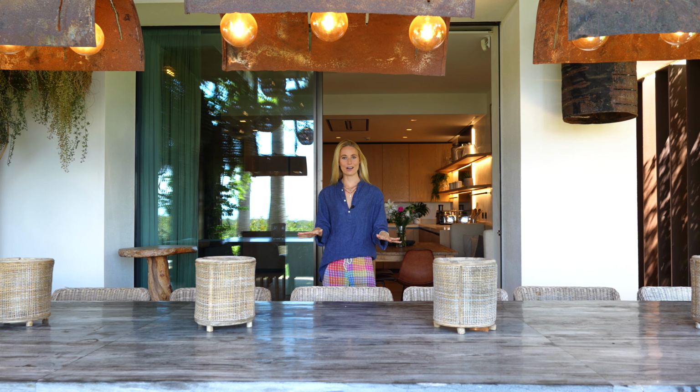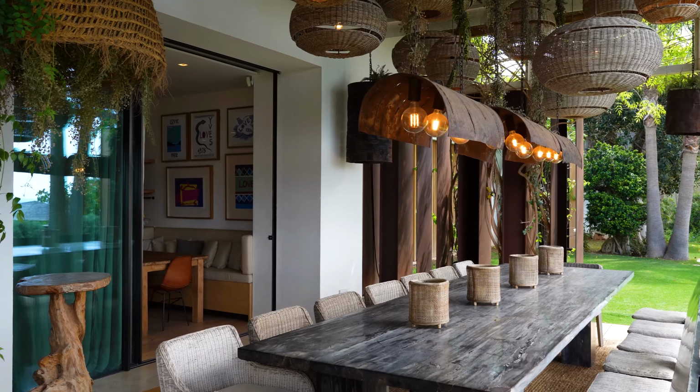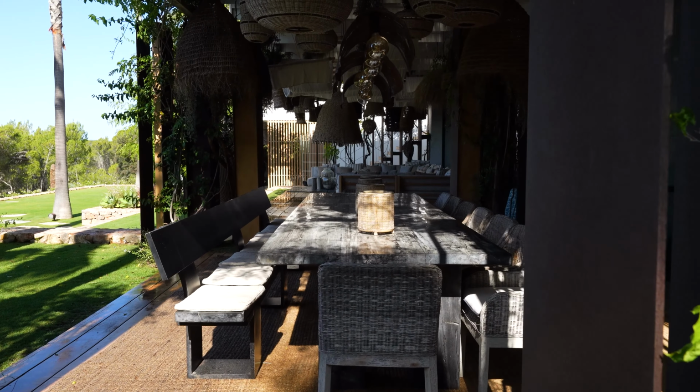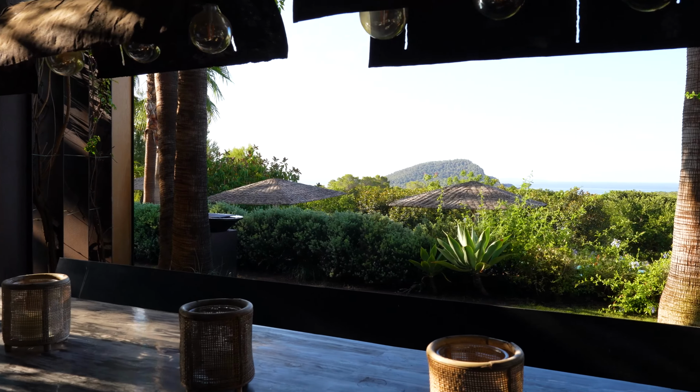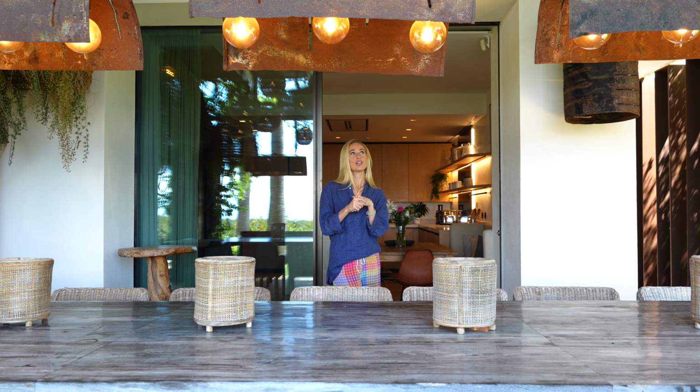So coming directly out off of the kitchen, on this terrace, you've got this incredible outside dining space with this beautiful, long, rectangular wooden dining table. You've got chairs on one side and a bench on the other. So you have seating for 16 or even up to 20 guests here. Perfect for a long summer's lunch or a relaxing evening, having dinner late into the night, as they do here in Spain.